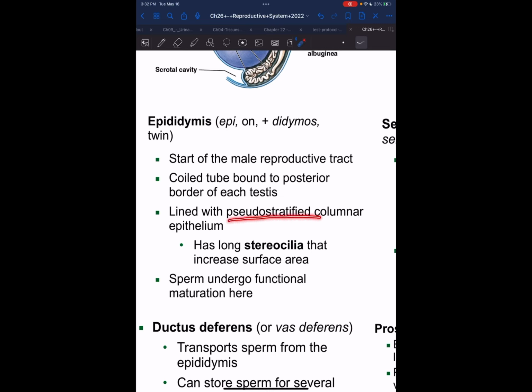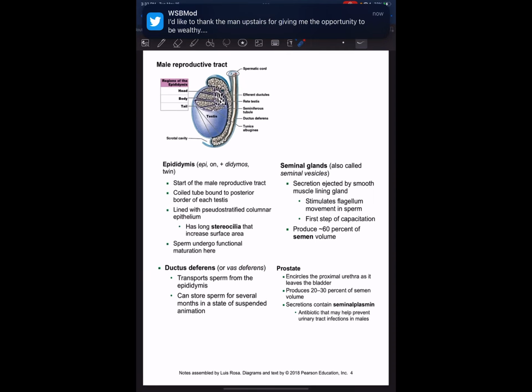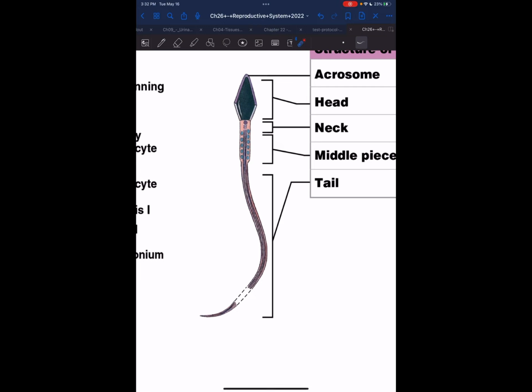They're going to have pseudostratified columnar epithelia. Try to keep in mind that pseudostratified columnar epithelia are probably going to have cilia. Our sperm cells aren't always kicking like tadpoles. I have a picture of a sperm cell. If you've never seen one, this is what a sperm cell looks like when it's fully mature.